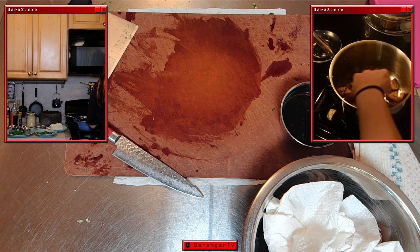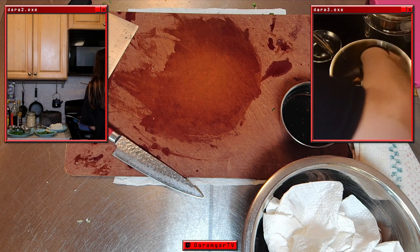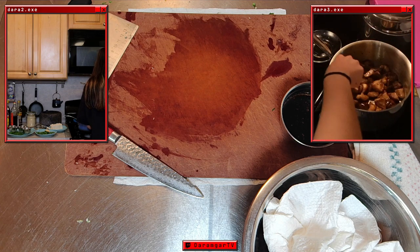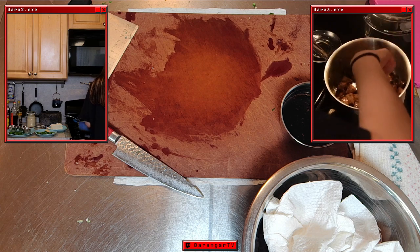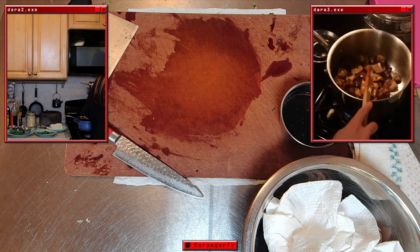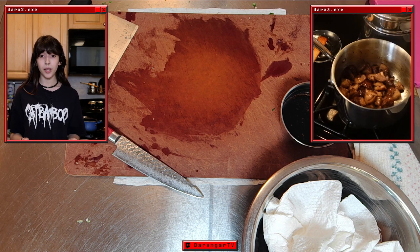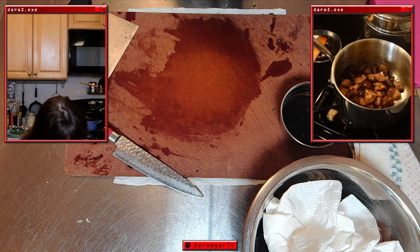Oh yeah, everybody, these mushrooms are properly and beautifully sauteing. They're getting nice and caramelized. Now they're getting nice and browned and delicious. This is exactly what I wanted. Okay, awesome. So, what are some prep things that we need to get done out of the way?